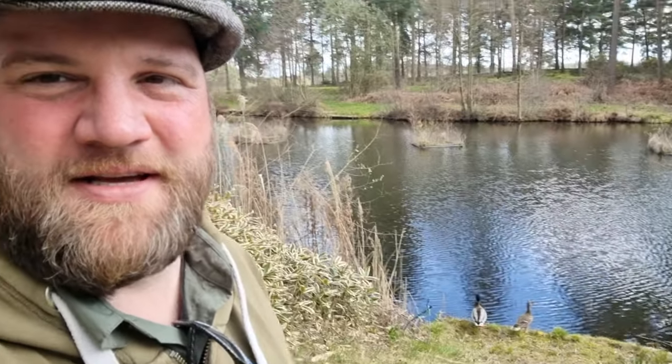Look into some of the swims. It's a nice swim there. Nice floating islands, a couple of ducks. By having a little wander sometimes, taking a little break, you can sometimes come across a little gem. And that's exactly what an everyday angler, Aaron, did earlier on.